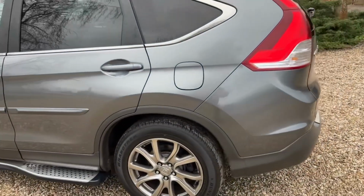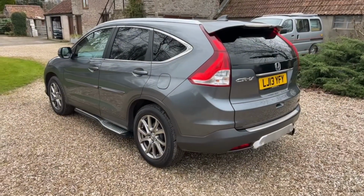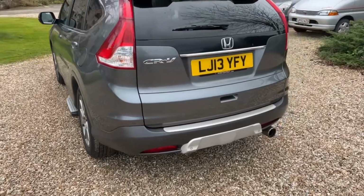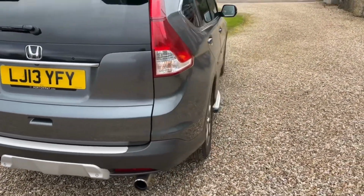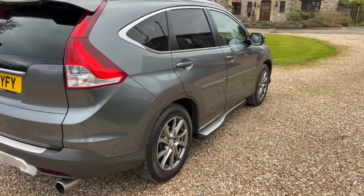Go around the back, I always love the rear three-quarter angles with the kits, look really nice. It just gives the car real substance compared to the standard model. Again, all very clean. Off side of the car, driver's side, again very smooth down the panel work.